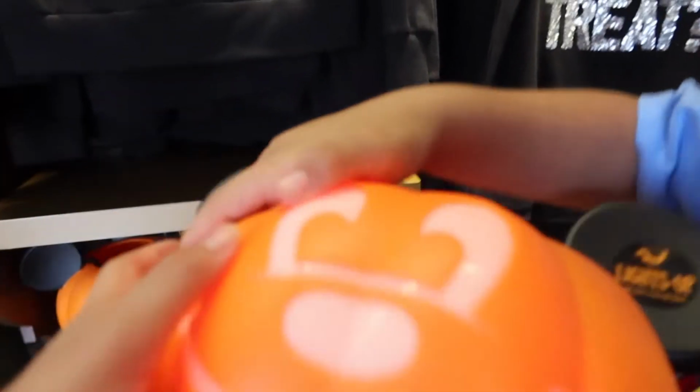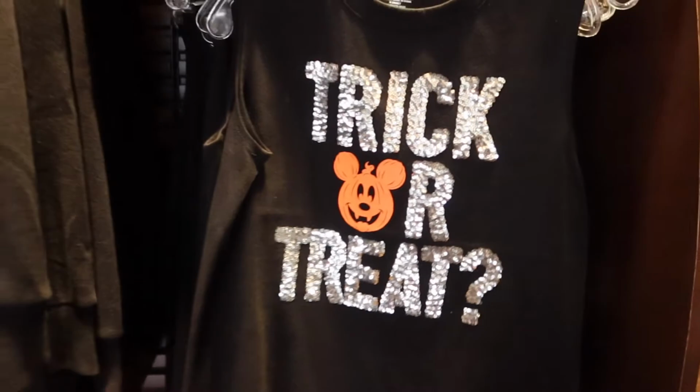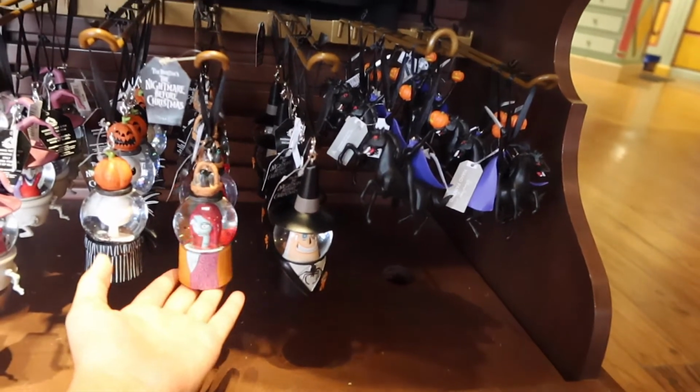Oh wait, you have it right here, and it lights up different colors. So it's from the bottom, guys. No wonder I couldn't find it. Because you didn't look at the bottom. And then there's a shirt that says trick or treat. This shirt is really cool. Is there anything in the back? No. And then after that, if you're a Jack fan, there is some Jack merchandise.